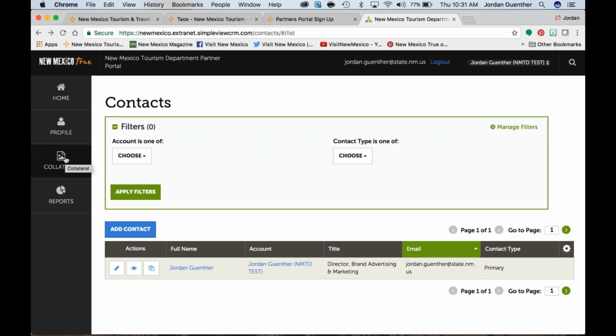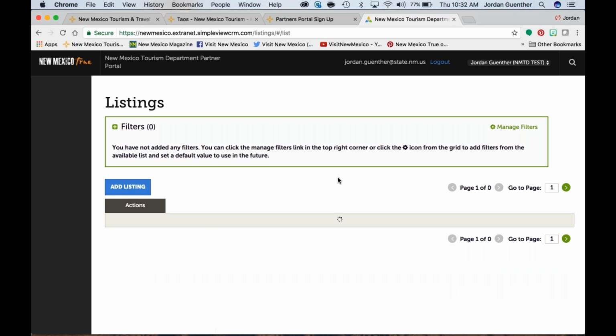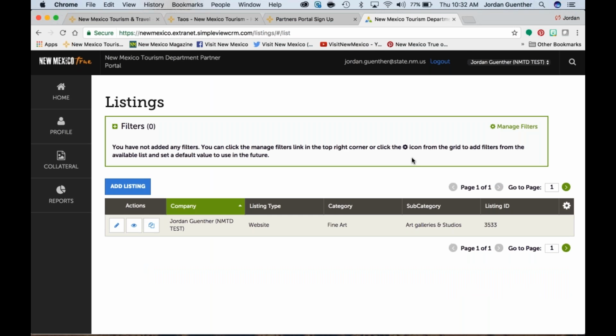So probably the most important button here in the left-hand nav is the collateral. Under collateral, you will see that we have listings, special offers, which are our coupons, calendar of events, and media. The nice change here is that you don't have to drop in and out of the editor every time you want to do a different task. Let's click into listings, Jordan. We'll start here. You can move back and forth with a lot more ease, instead of having to close the editor, go back up to the tabs, and then jump back down into the editor in order to go to a new task.